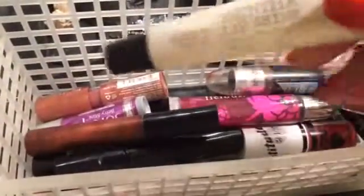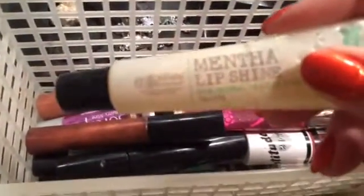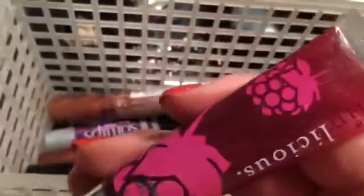Then I've got a couple of lip balms from Bath & Body Works. I don't have these anymore. It's the Bigelow lip balm. This one's in mint, and I think I might have another one down here. Yeah, this one up here is also from Bigelow, and this one's also in mint. And then I've got another Bath & Body Works lip gloss. I'm so sad they don't carry these anymore. Lip Luscious. This one I think was in grape or something like that. I'm not really sure.